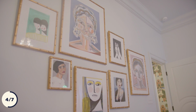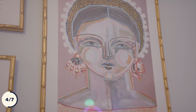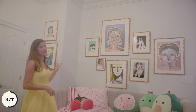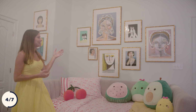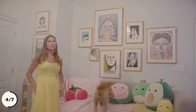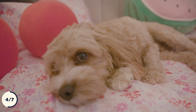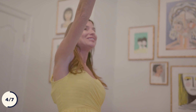I always think it's important for little girls to have good role models that are women. And I wanted her to feel surrounded by this gaggle of empowering women, but they're also fun and quirky and colorful and they all have their own personalities, just like our kids do. She wanted a beach theme. I'm like, I'm not going to put palm trees on your wall, but I'll definitely get you the shell chandelier.